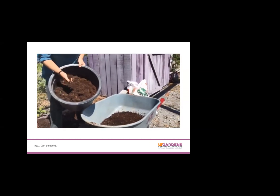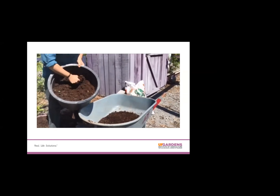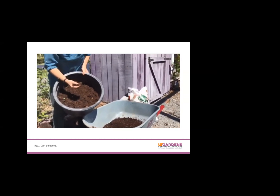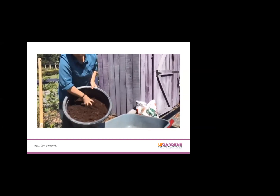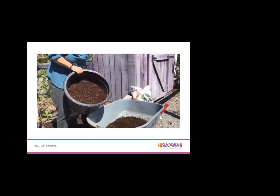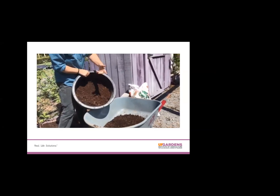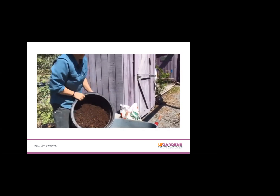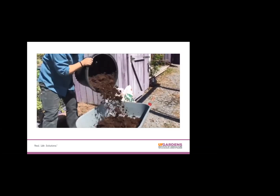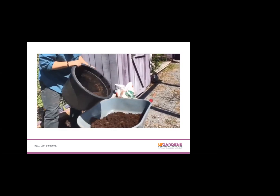This is sphagnum peat moss, and I have soaked it in water really well overnight, so it's nice and wet. The goal is to have about a third native soil or existing soil mixed with about a third of the sphagnum peat moss. And I'm just eyeballing it here.